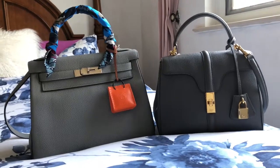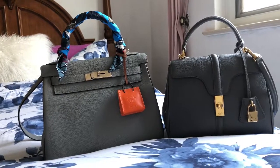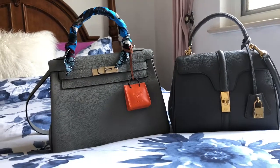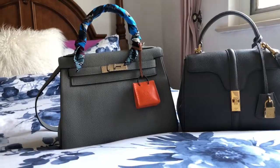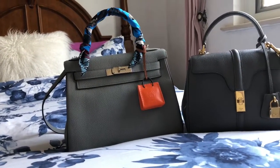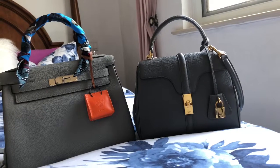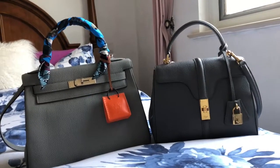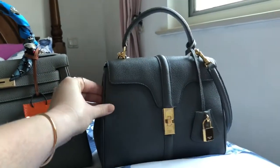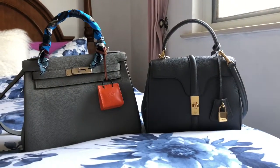Obviously, for some people, they will prefer Hermes because the quality of their items is warranted, and you will never see a Hermes bag with a defect or something that is very obvious. They are highly top luxury, so there's no doubt about that. But Celine, I don't know, as I told you before, this bag is very well made. The craftsmanship also is impeccable. So there are two different bags for me, and that's the reason why I have them in my collection.